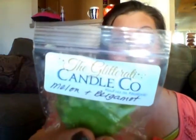Okay, and then this is by far my favorite sample. This is Melon and Bergamot, which I would never think to put those two together, but holy cow, it is so good. It's just like a very, I would say, manly melon. It's sweet, yet it's got that woodsier, just manly note to it. It is so delicious. That was a big surprise.